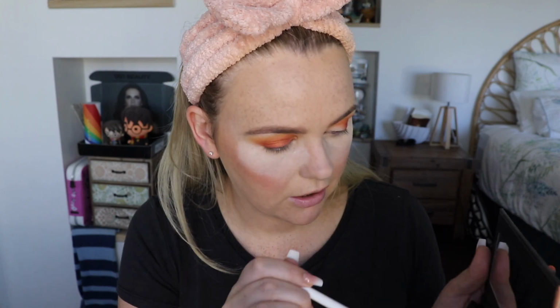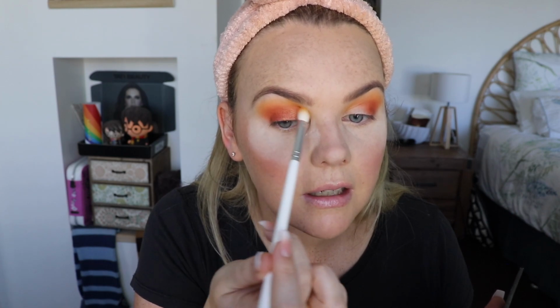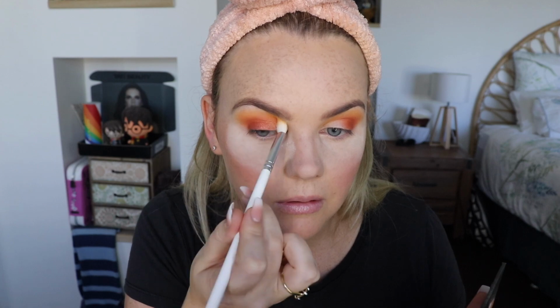Okay, again, I'm just gonna go in with that yellow mustardy shade, just a tiny bit on my brush here, and I'm just gonna really place it just in this section here, just to kind of define it a little bit more.